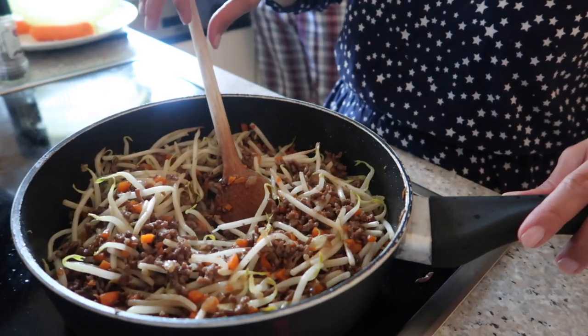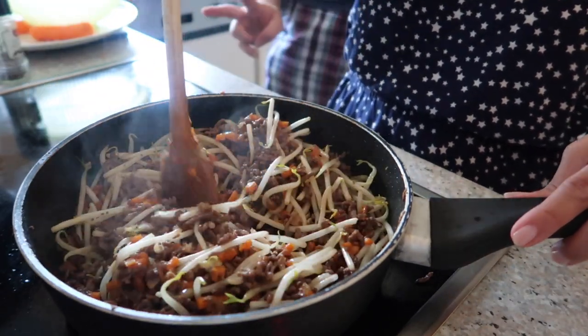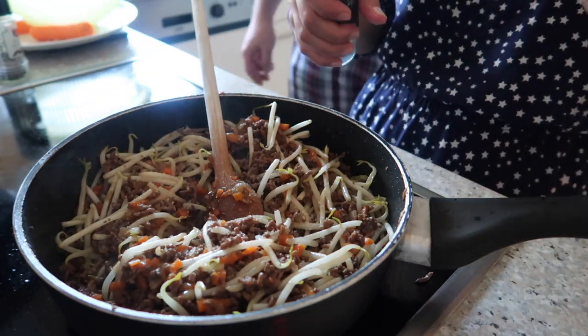So guys, I will just prepare my ingredients now and I will start to cook. Ay, pwede na. Mr. Fox, let me wash it.